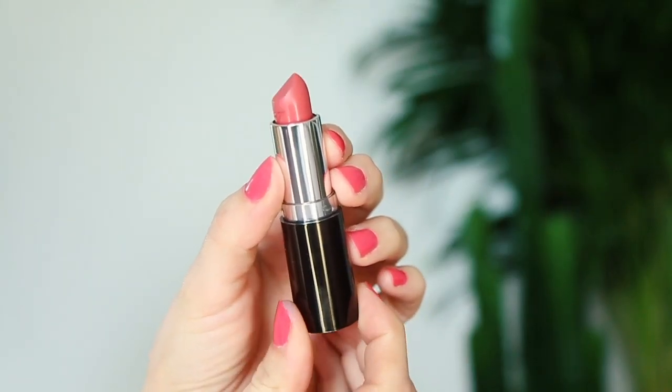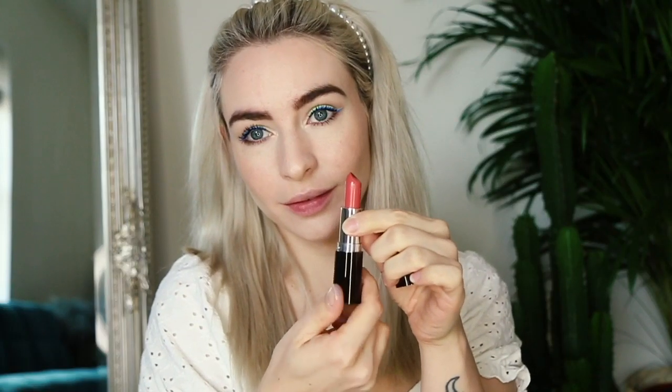Now for lipstick, I've chosen the No. 7 lipstick in the shade Ginger Rose. This is a super pretty natural pink.